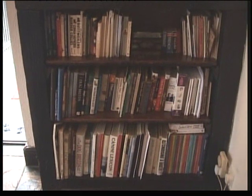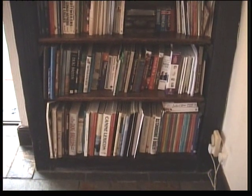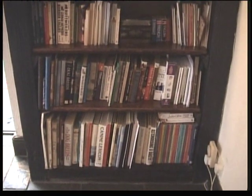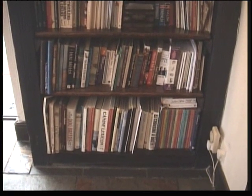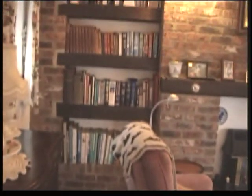That's one of my bookshelves, which comprises 90% of all my dog books in there. That's the other bookcase there. This is where I keep all my dog books that I've collected over the years.